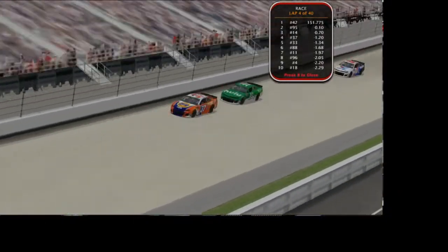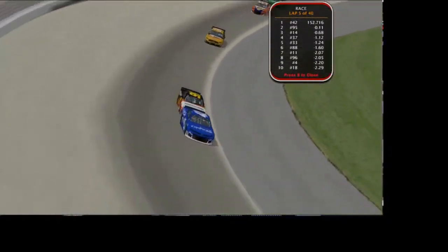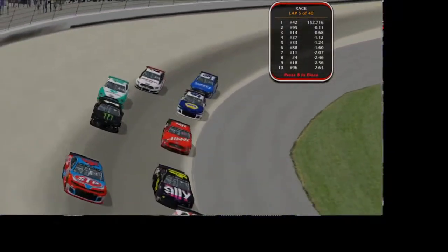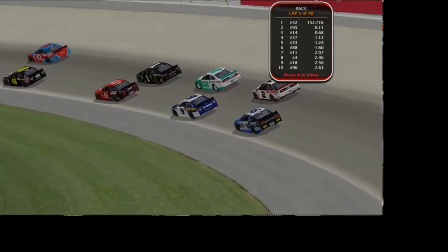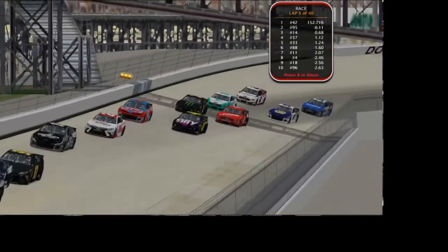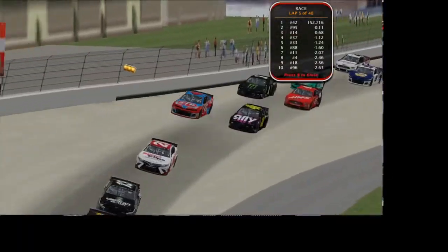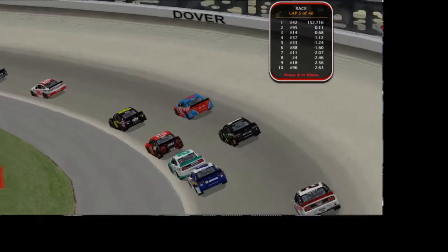Kligerman falling out on the outside. DiBenedetto still hasn't tried to make a move on Larson, doesn't quite have the pace right now. Still a lot of scary racing in the back of the field. Matt Tifft trying to move Keselowski out of the way for that position. Tifft is going to be on a bit of a mission to try and catch Bubba Wallace after Wallace tried dumping him in turn 1 on the first lap.